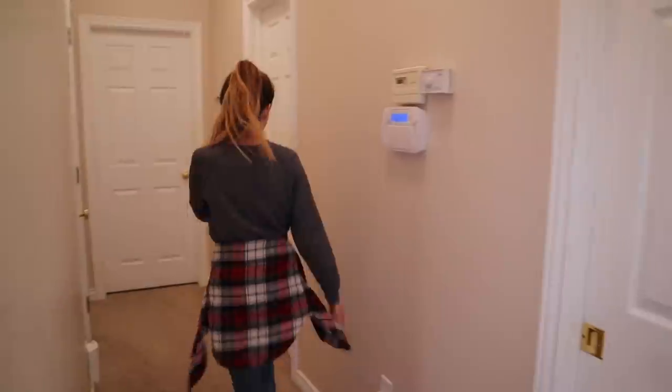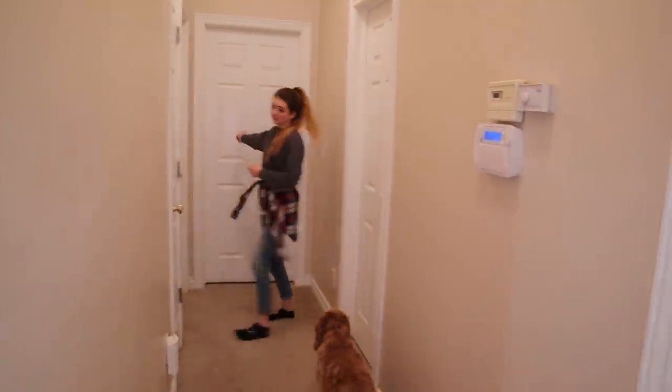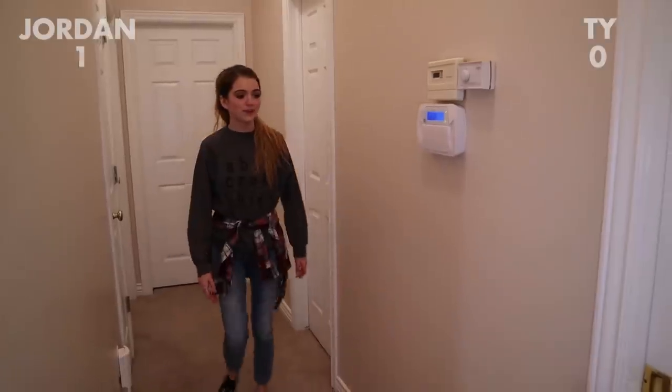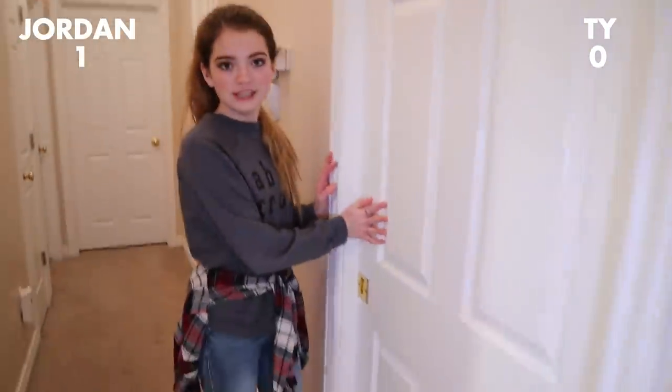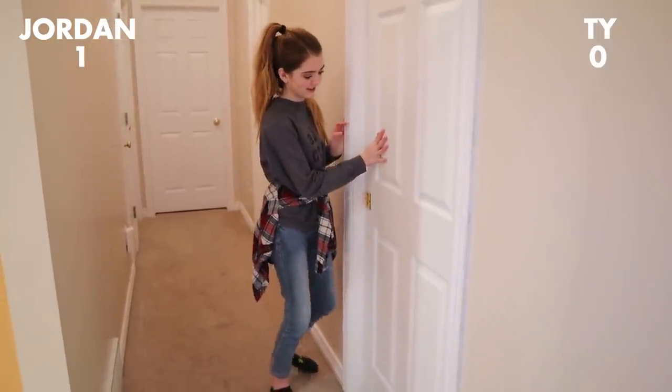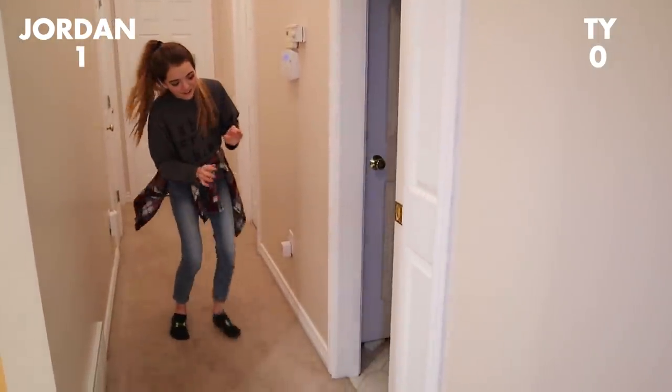Upstairs? I think there's possibly 1. Okay, let's go look around and see. So I could open up this door, this door, not this door, because Ty just opened that. This door or this door. I kind of want to go with this one though, because this one is unique. It slides versus like opens. So let's see. Oh, there's nothing there.